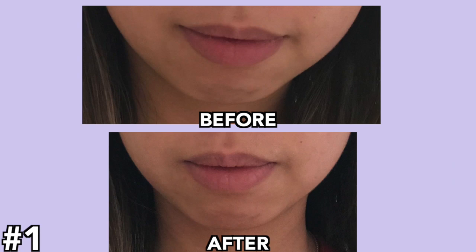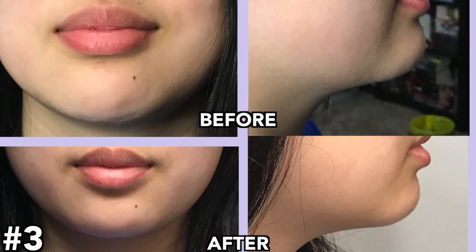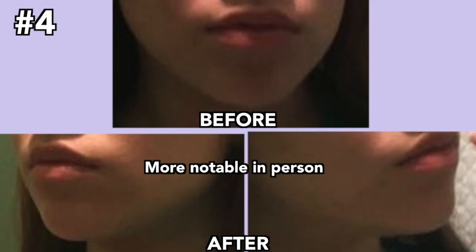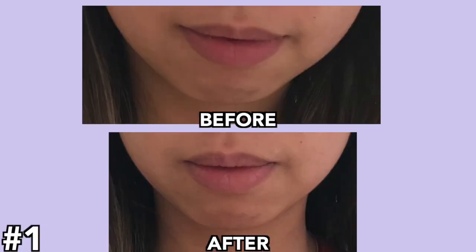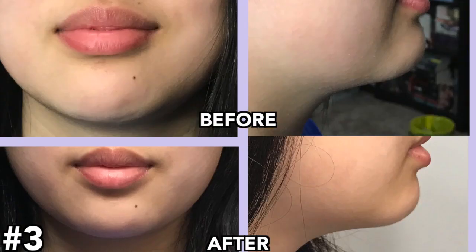I'm going to go ahead and include the 4 other people that I had try on this mask as well. And as you can see, all 4 of them, not much change either. So it's kind of a letdown, to be honest. The only person that I saw with a slight change was the last person here, and it's very, very slight. You can definitely see it a lot better in person. I noticed that when I saw her, it was slightly more slim, but not by much. But in the picture, it doesn't really show it. But yeah, all of these people didn't really look like they showed any changes to their jawline. And for me, I don't think I did either.